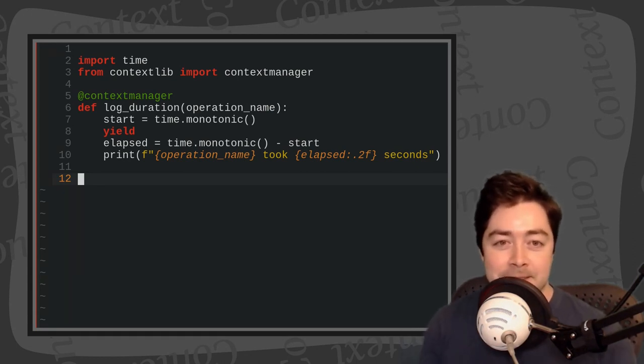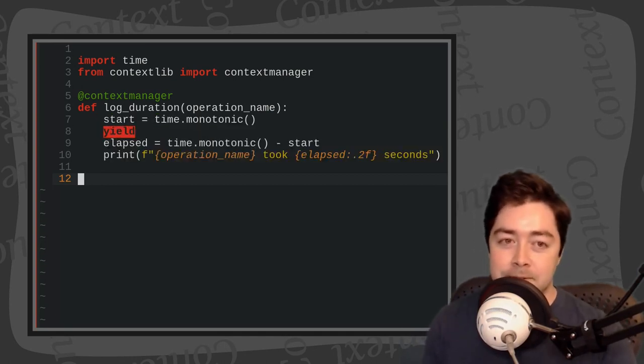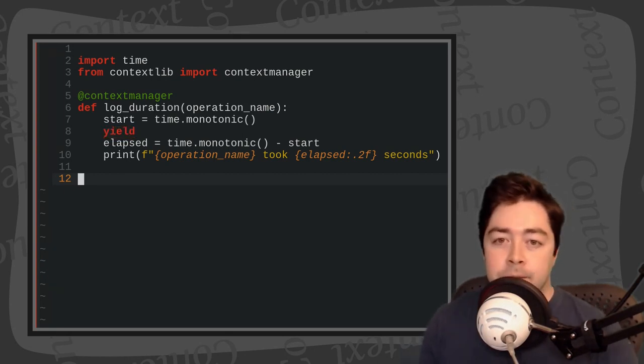The enter method is everything before the yield, and the exit method is everything after the yield. The yield itself represents where the code placed inside the with block will run. Right now, this context manager doesn't have any special exception handling, so if the code inside the with block throws an exception, we won't see the time get printed.